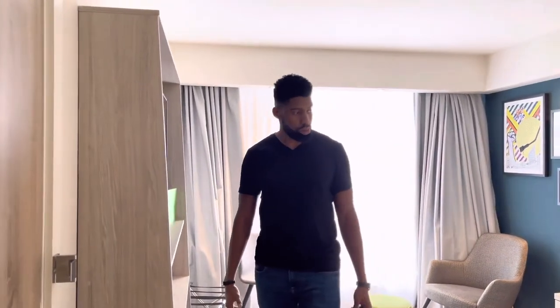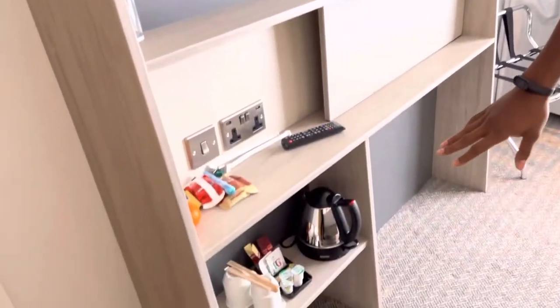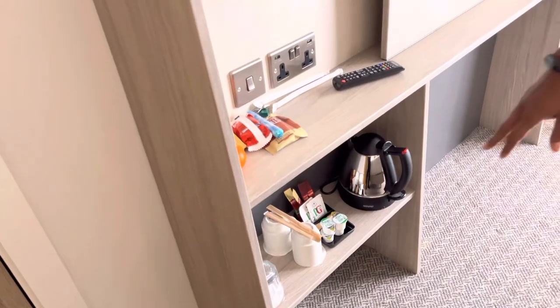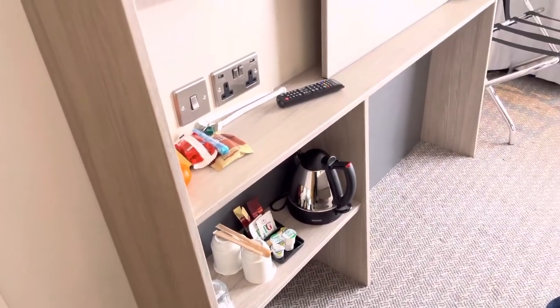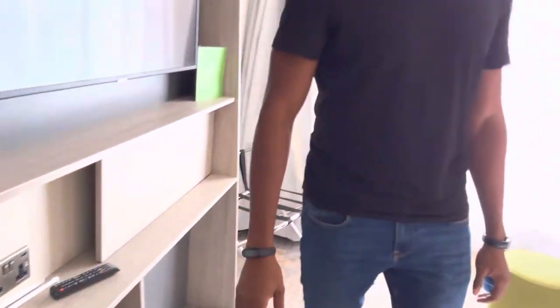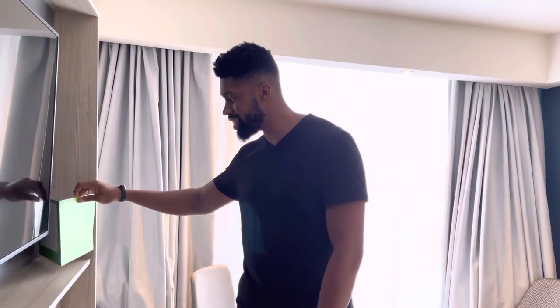So yeah, next thing is the massive TV and this whole tea station area. Nice complimentary stuff: milk, tea bags, sugar, and there are teacups in there. Really nice. And hello, welcome. Nice as well.